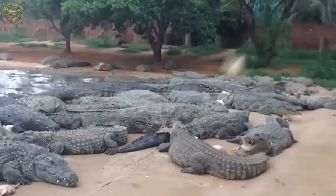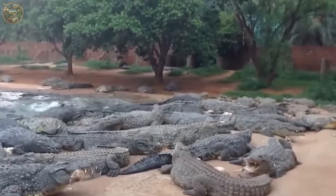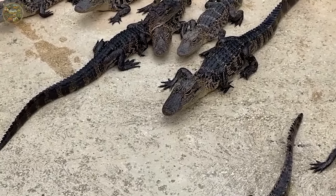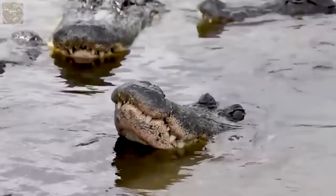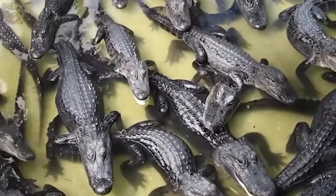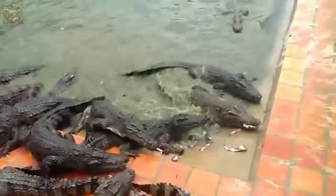Today, numerous crocodile farms and facilities have been established, transforming crocodile farming into a substantial and lucrative sector, generating revenues ranging from $60 to $70 million. This growth reflects the industry's capacity to meet the demand for crocodile products in the global market.